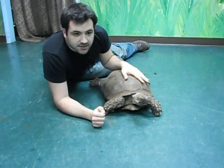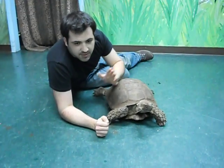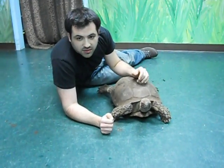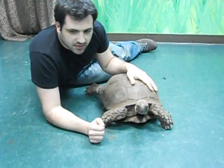They are much more primitive than their relatives, and we know that because of studies that scientists have done with their DNA. They must have branched off of the turtle and tortoise family tree a lot earlier than the other ones did. And they have a lot of other differences from other turtles and other tortoises in their behavior.